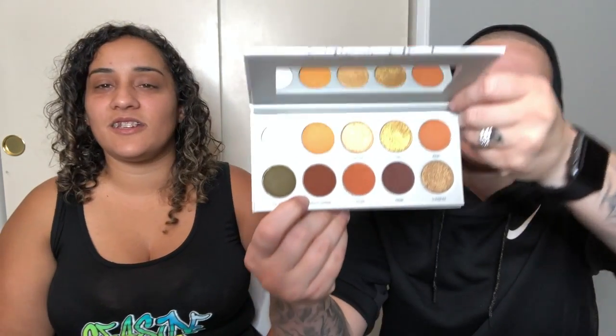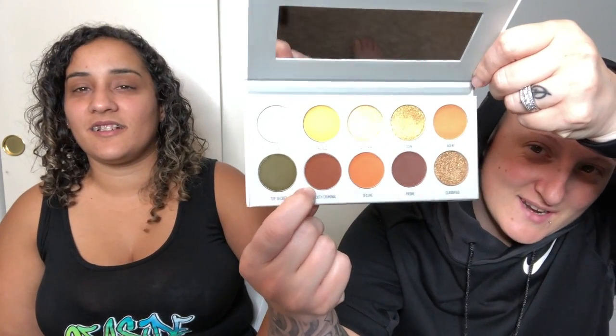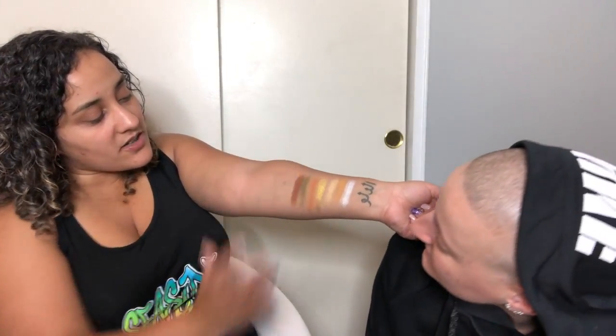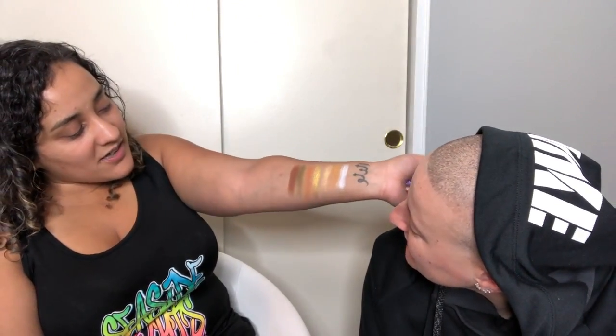Smooth Criminal. This is Ashley. Yep, Smooth Criminal right there. Okay. Oh, you scared me. I don't even know how to describe this color. What is that? It's brown. It's like a burnt color. These colors remind me of that burnt color. Just in case you didn't hear me say burnt enough.